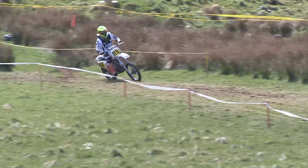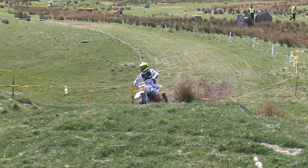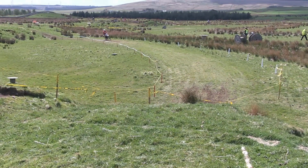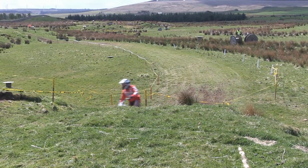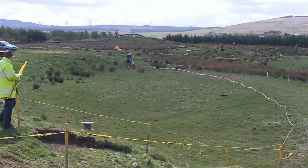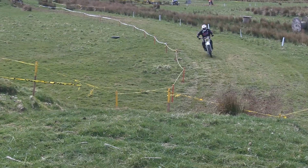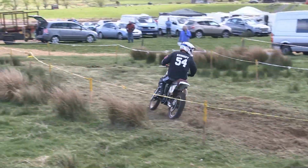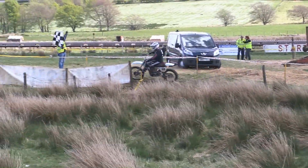He's ridden a superb race and led this race almost from the start gate, so it's a win for Jim Grieve. Just waiting on our second place rider coming through, which is number 75 there. That's David Loudon on the quick Yamaha 465 bike. And coming through in third position is Robert Kennedy Jr. on that 560 Alan Clues CCM bike.